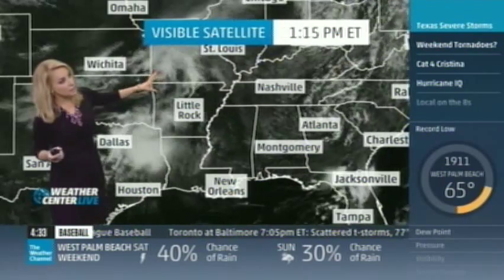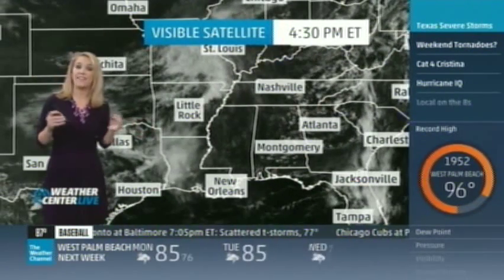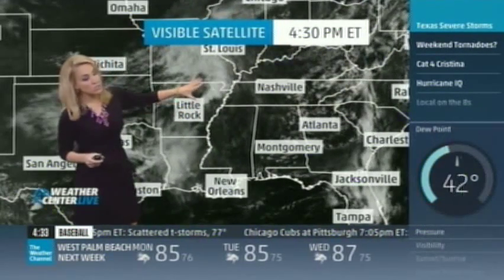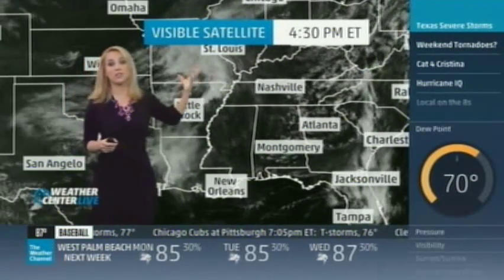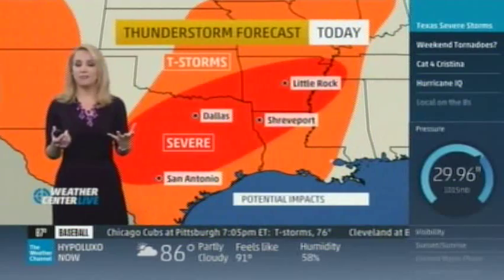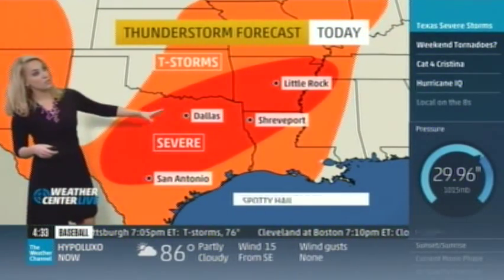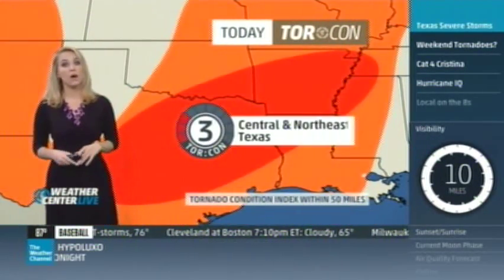But visible satellite picture. What we've got are some areas that saw a little bit more sunshine, and that's why we're seeing those thunderstorms fire now. Take a look, eastern parts of Arkansas, where we just saw those storms. Well, earlier they had the sunshine. Now we've seen those thunderstorms fire and those high cloud tops showing up in the brighter whites. Today, we've got thunderstorms from San Antonio to Dallas to Shreveport to Little Rock and western Tennessee. You're going to be watching for that as well.